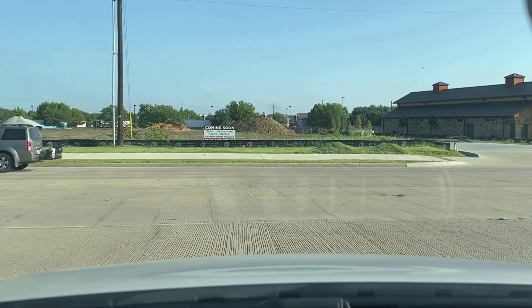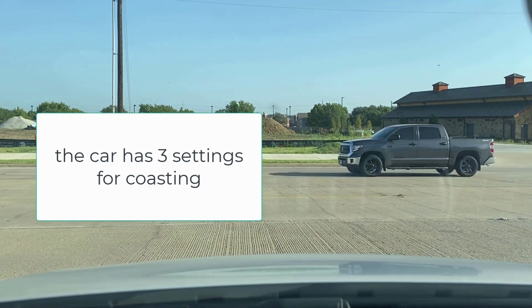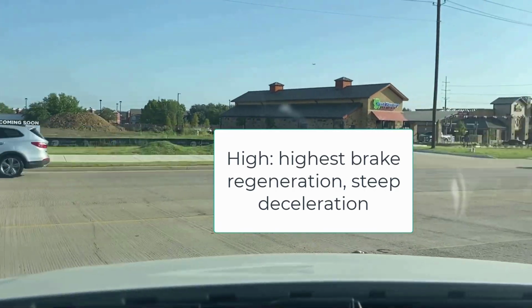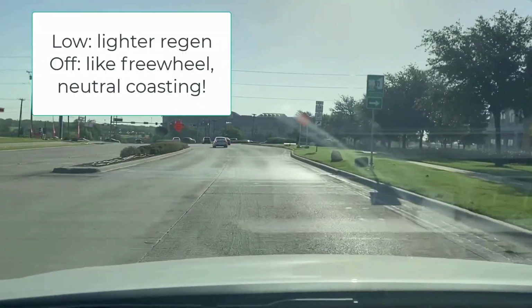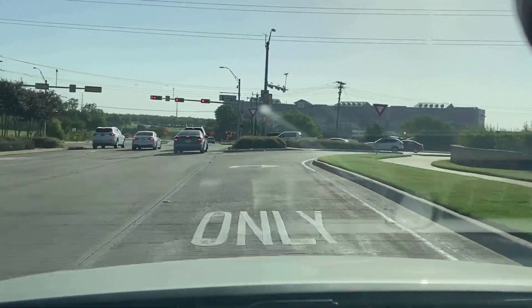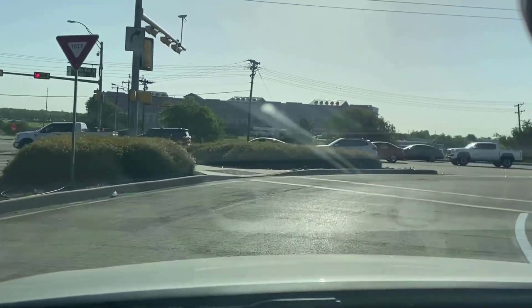Maybe I will turn off the low. Let's turn low. I think the low setting is a much more natural braking.